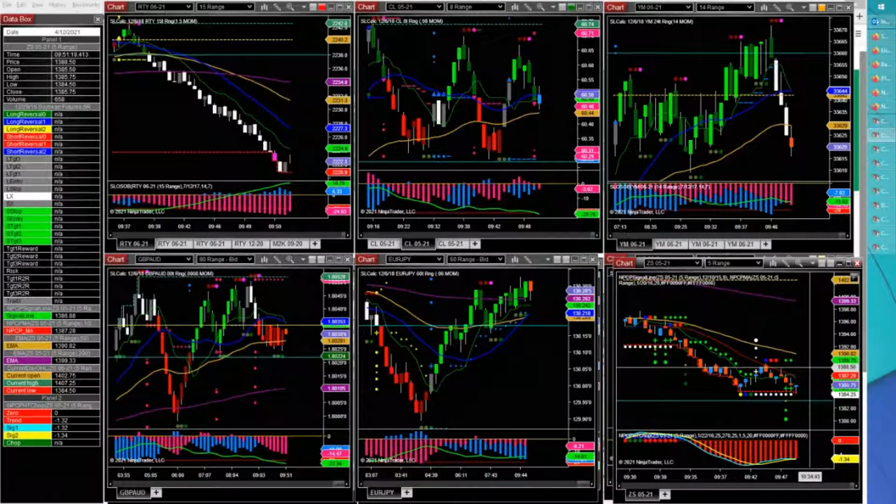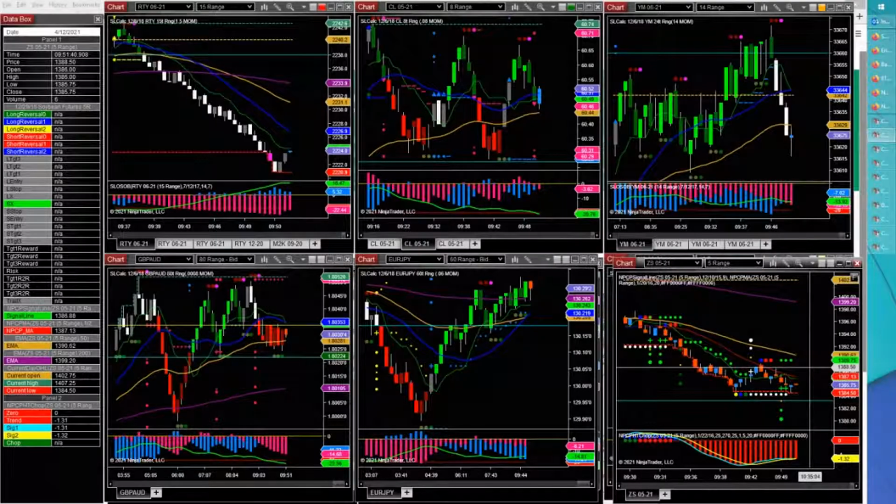Not much range today on the Russell, and it's now down at session lows. Just 20 points from session low to session high. 22 points. So that down move went all the way from the session high it just set and just set a new session low.